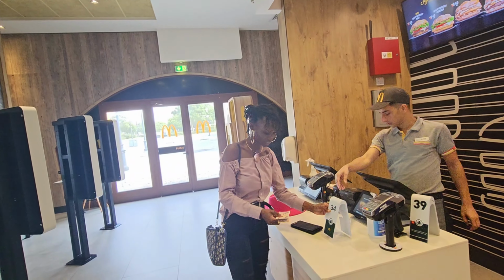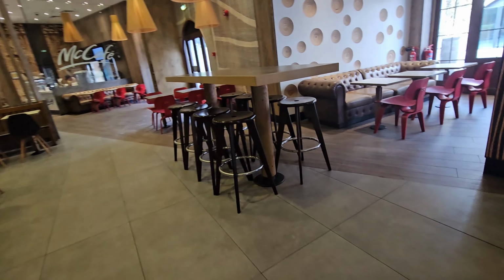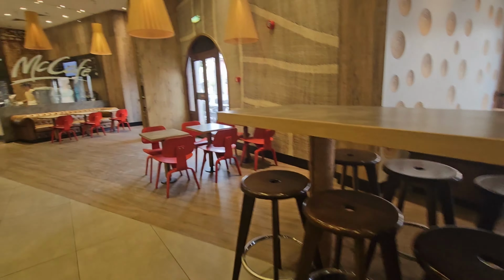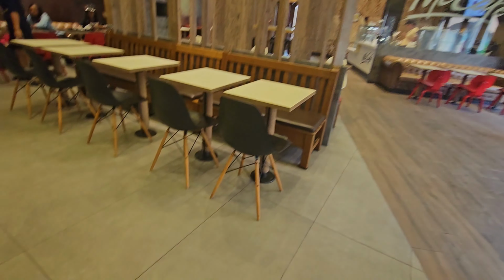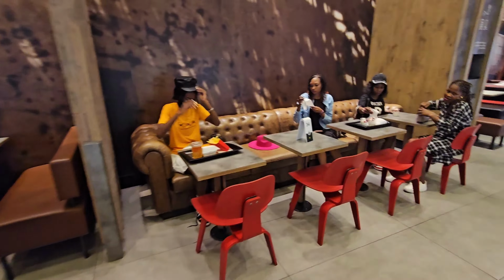That's me paying for my order, and my friend here, she loves cameras. And of course the interior of McDonald's at French Village is something, it's not like the usual McDonald's, so just take a look.